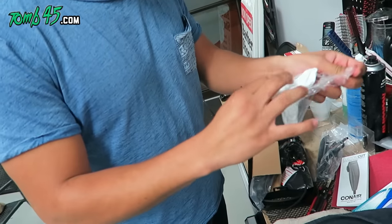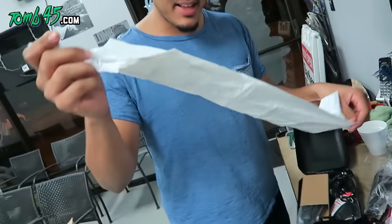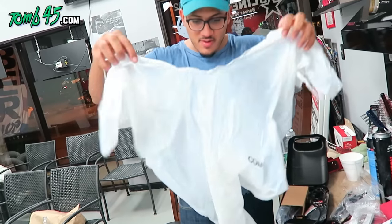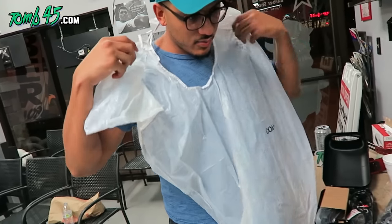Is this the cape? This is a trash bag, man. What the hell? Damn, Conair. Yo, this is a bag. This is the cape. Oh my God. Then they had the nerve to put their little logo on there. I'm done, man. What the hell?